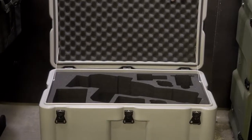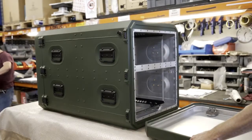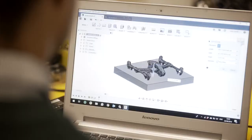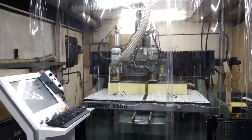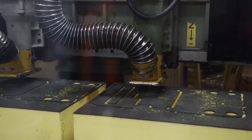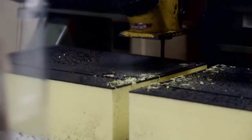Something that's really interesting about CP Cases is a lot of their products, or basically all of them, are bespoke. So they have a quite unique challenge as a company. Something in particular that I worked on were the foam inserts that they use inside their cases. It's a very complex challenge designing a foam insert for a bespoke product each time.